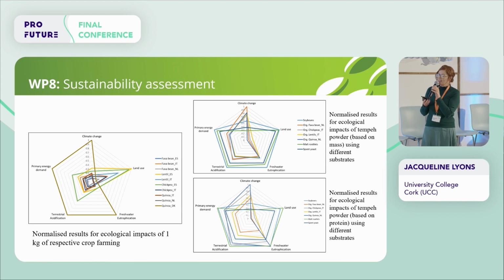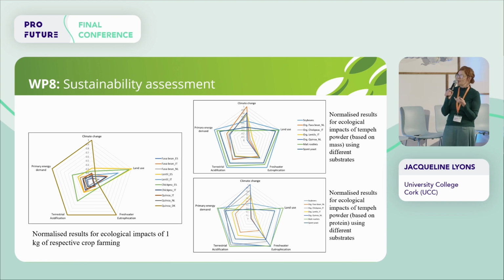And then the final technical work package would be sustainability assessment. This is very important because one of the fundamental aims of the project would be to produce products and ingredients that are affordable, that are tasty, and that are sustainable. So we need to make sure that when you're producing something that it is sustainable, if you look at it in a whole life cycle way from its very origins right through to consumption and disposal at the end of the life cycle.